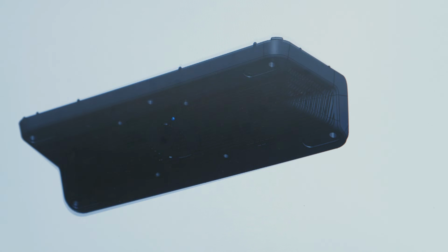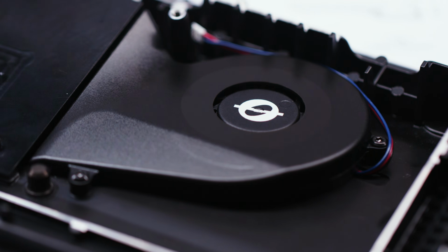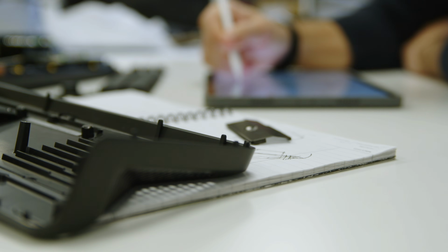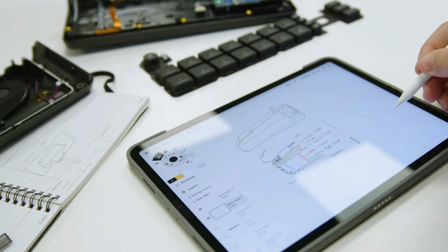Take the base for example. Not only does this look awesome, but it's also purpose-built to guide airflow from one side of the unit to the other, over the top of an internal heatsink that is mounted directly above the main processor. This actively cools down the processor, ensuring it doesn't overheat and crash, which is a huge problem with many other switches and something that our research identified as being a big concern for our customers. This design took months and months to get right and was a huge accomplishment for our engineering team.